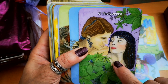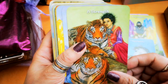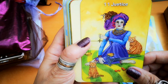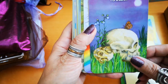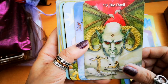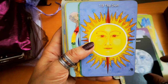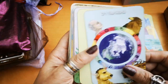And look at the look of her to him, how nice it is, the Lovers and the Chariot. I love this Hermit, like the Buddha. And then this is the Justice card, so pretty. The Hanged Man, Death. The colors are just magnificent, really, so vivid and strong. And the Tower is beautiful. Look at the Star, the Moon, the Sun, Awakening, the Judgment card, very pretty, the World card.